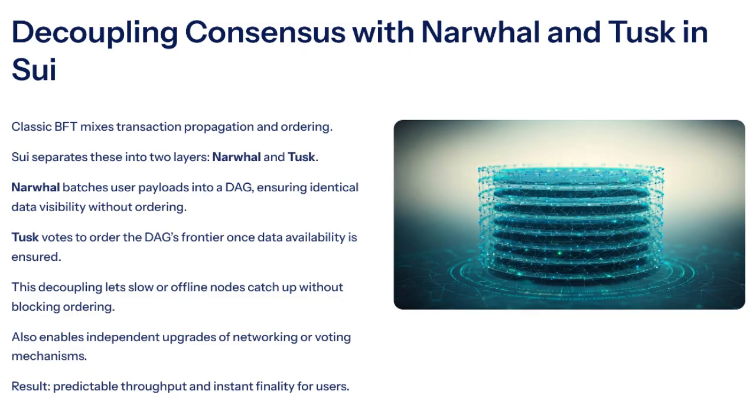This decoupling yields two benefits. First, slow or temporarily offline nodes can catch up to the DAG without stalling the ordering stage. Second, engineers can evolve or replace either layer independently. Upgrade Tusk's voting rules or swap in a new networking codec for Narwhal without re-auditing the whole stack. The end user simply experiences predictable throughput and instant finality.